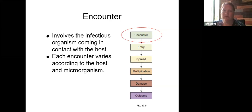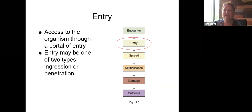With the encounter, that's where it comes in contact with us, the host. Whether we touch a doorknob that has it, or a tabletop, or somebody coughs and it gets spread onto us, that's the encounter. Then it needs an entry. It could be through breathing, ingestion, or penetration. It could be from a needle stick. You could accidentally get a needle stick and spread infection that way.